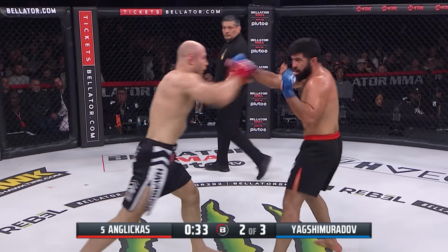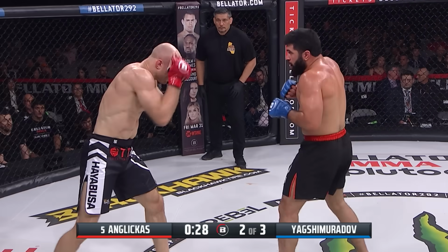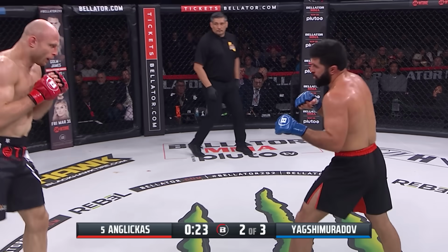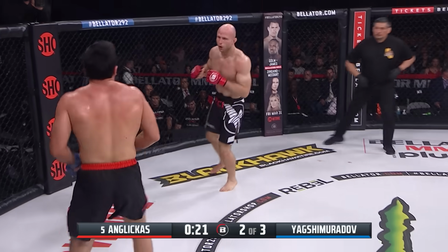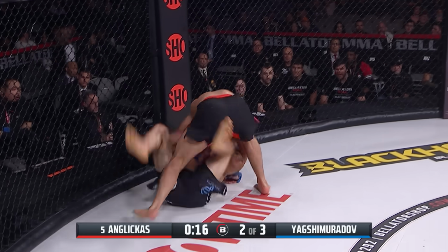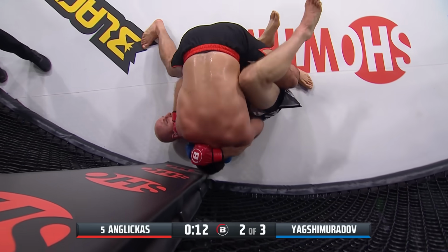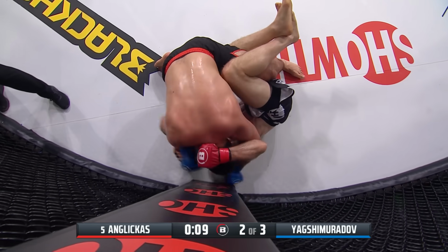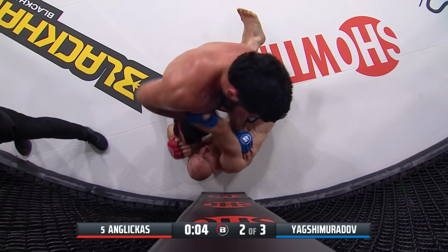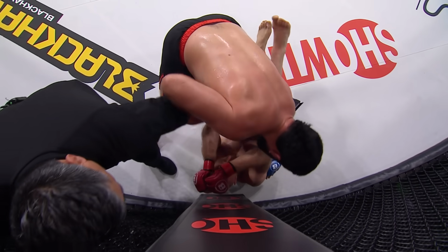But this right now is a very close matchup. And Anglickas stuffs the takedown. The one area, Yagshimuradov, naked entries with a takedown. Absolutely. He's not setting him up, not using his hands to set the takedown up. Again, naked entry, exactly. Just what you're talking about, but he gets it. Deposited Anglickas onto the canvas with only 10 seconds now left in the second. His elbow. Hammer fist, ground and pound, so Yagshimuradov coming on at the end of the round.